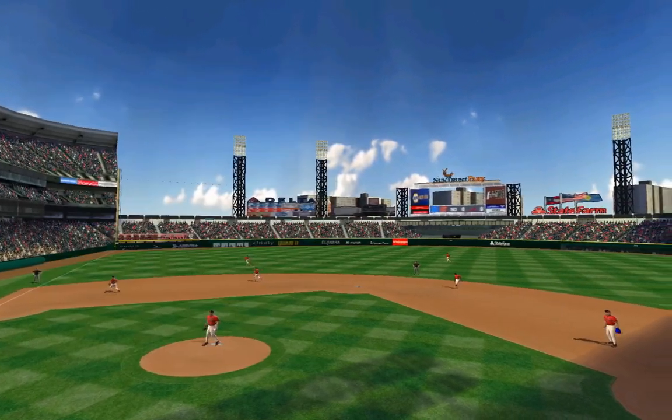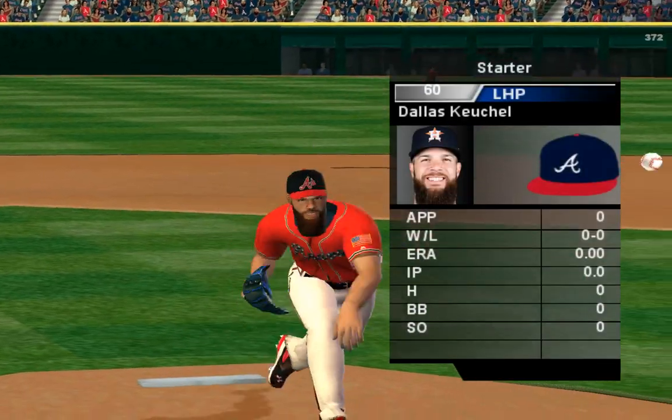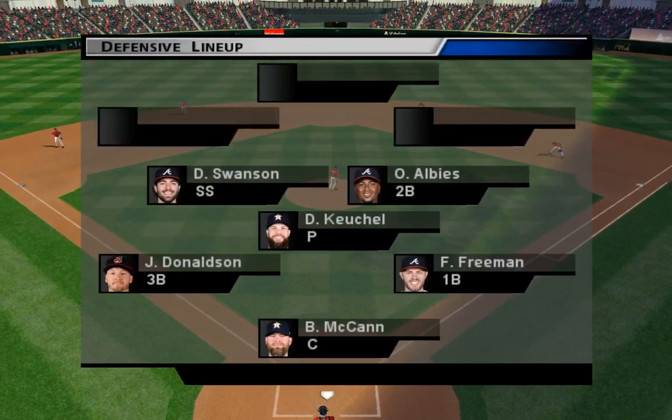Partner, are you ready for this one? I sure am, Kuiper. This is going to be a great matchup. We should have a good one. Ready to throw the game's first pitch, Dallas Keuchel.